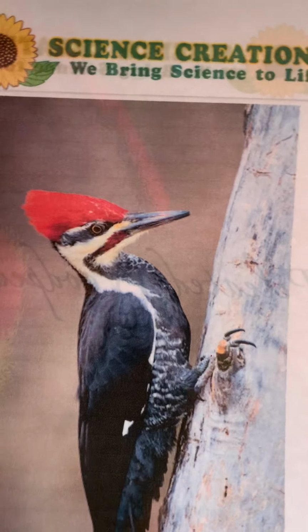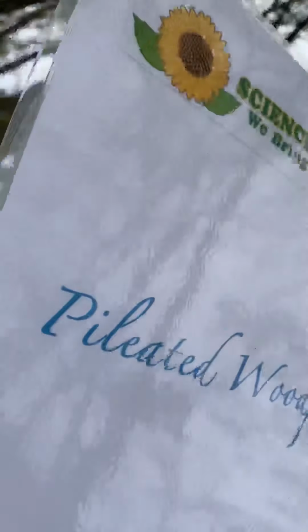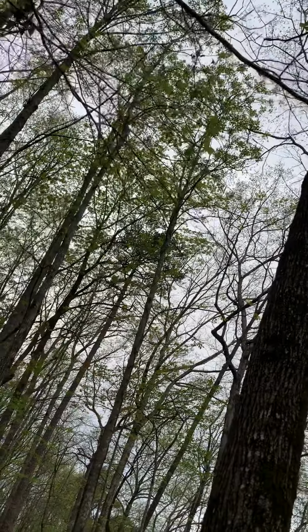Yes, you might know and hear it knocking on the trees. There's a lot of those in Stone Mountain Park. And that is a woodpecker. It's a pileated woodpecker. See the red head on top? That would be the marking, the red on the head.